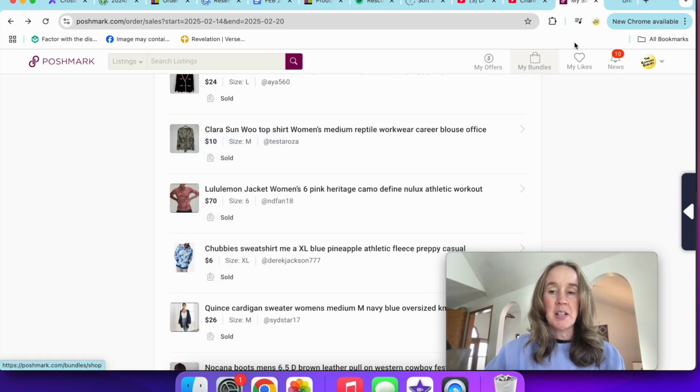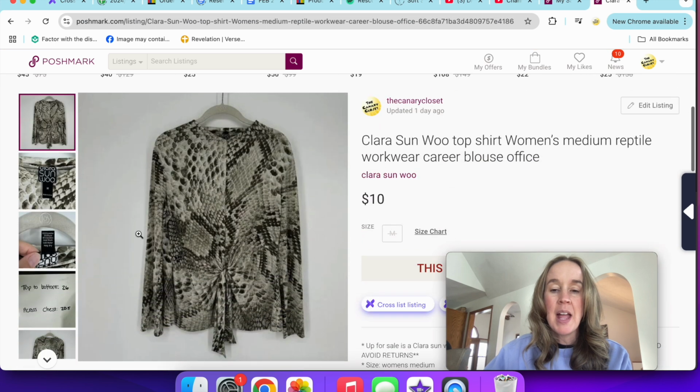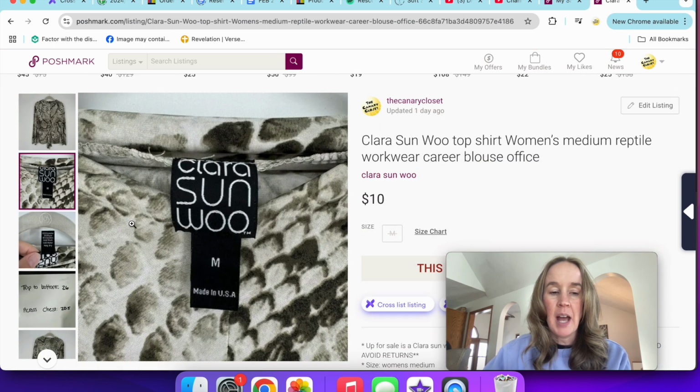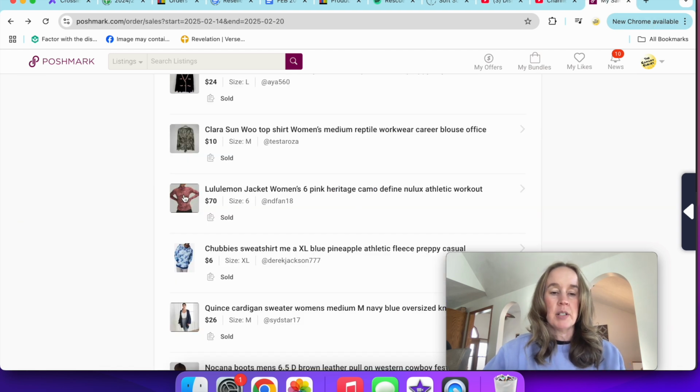Next up is this Clara Sunwoo top, which I haven't been picking up unless it's in larger sizes. This one was in a medium and it only sold for $10. That's what the tag looks like. So for me, I would go for larger sizes with like good prints or something like that.